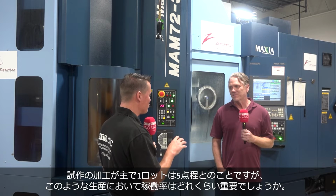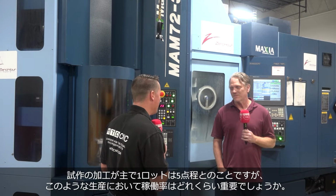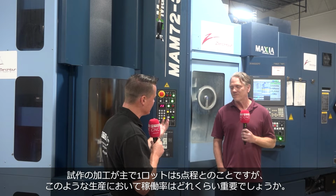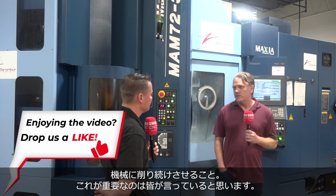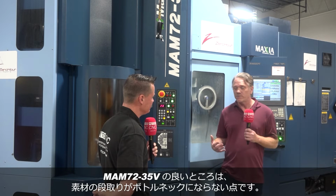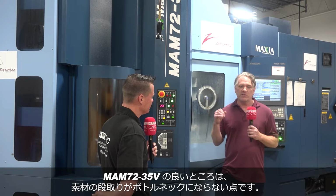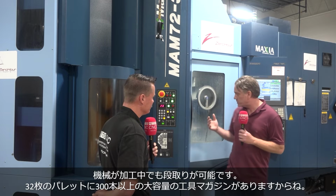And as a prototype shop, Dan, knowing that you have an average size of 5 normally, how important to you is it to keep that spindle running? Well, spindle's making chips. You know, everybody says that's what people pay for. And that's another thing that's so great about this machine: it decouples the spindle from being the bottleneck. Parts can get loaded offline with the spindle while the spindle's turning.